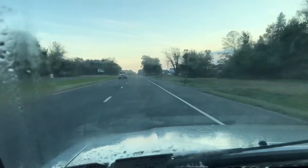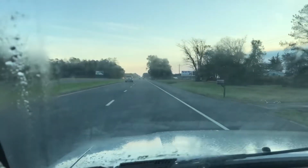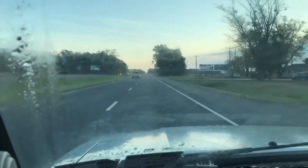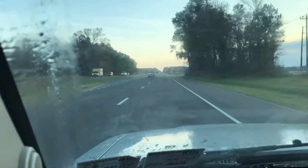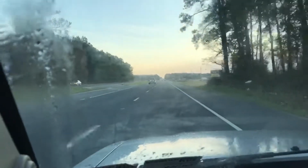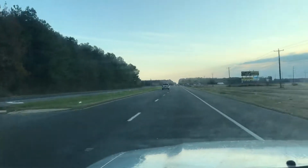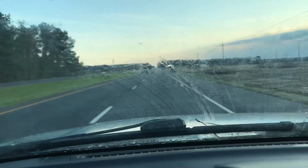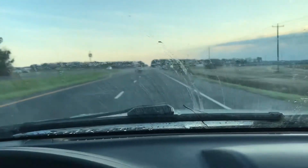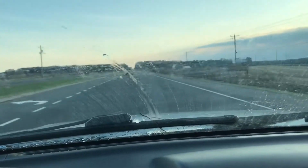I gotta clean the windshield better. It's got film on it. You can take a plane here. I can pick you up at Salisbury, Maryland Airport. You can drive this home. That's all completely up to you. I can put a 60-day Delaware temporary tag on the vehicle, and you can drive it home to wherever you're from.